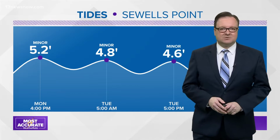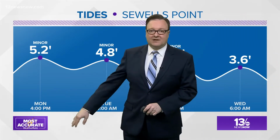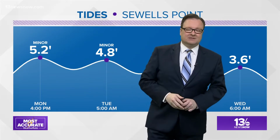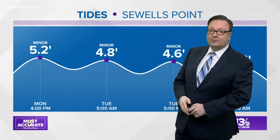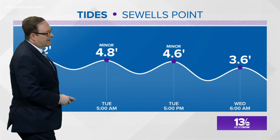The latest high tide at Sewell's Point, again, we just passed it at 3:52. We rounded it off to 4 o'clock, and we got up to about 5.2. That's considered minor tidal flooding, of course, lower than what we were expecting, just because of the intensity of that system, not quite as strong. And then through the overnight, we are looking at a high tide early tomorrow morning at around 4.8, 4.6 tomorrow afternoon. And then by Wednesday, things really starting to clear out.